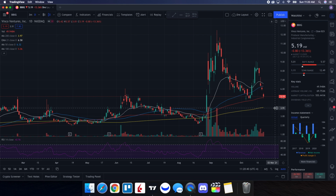So what I'd want to see going into Monday, and one thing I want to point out as well, you want to see strength right here at this $5 level.